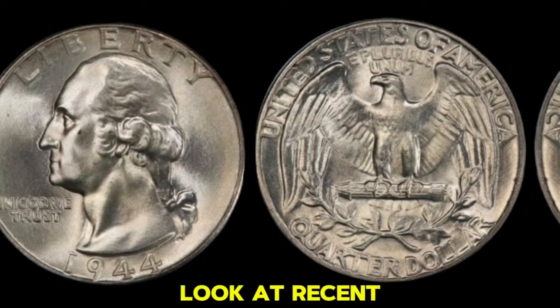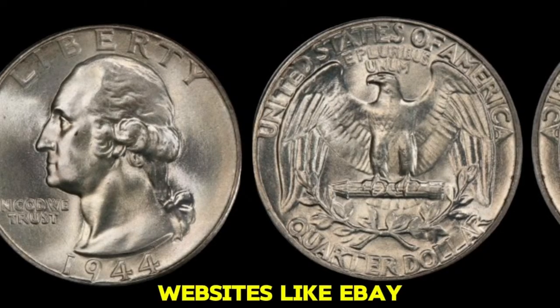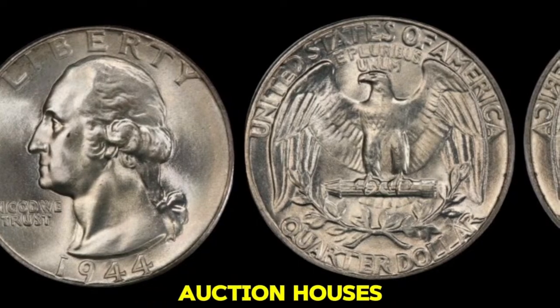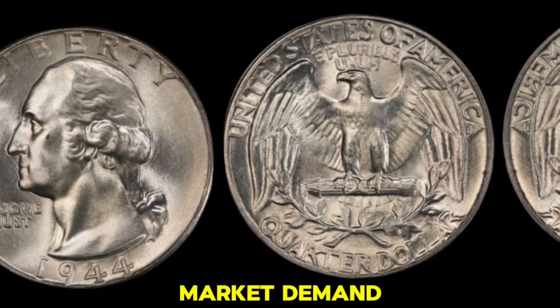You can also look at recent auction results to see what similar coins have sold for. Websites like eBay, Heritage Auctions, and other numismatic auction houses regularly list Washington quarters and can give you a good sense of current market demand.